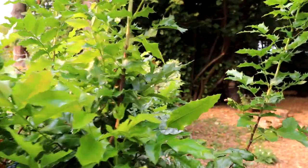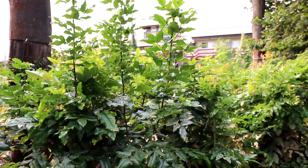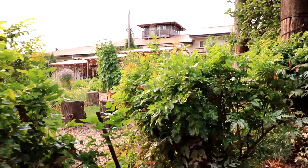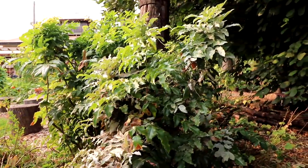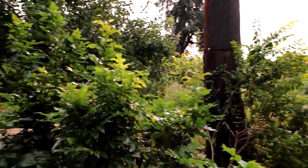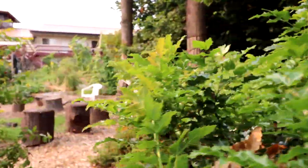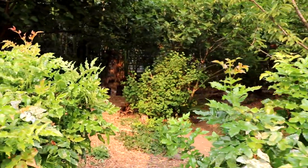And that has created this bush type effect. This one has some powdery mildew problem. And then here's another one. Here's another one. These were really beautiful tall specimens. And I think they really look better when left to grow naturally. This is a plant that's native to Oregon, and we are in Oregon here.